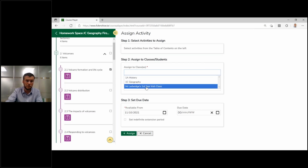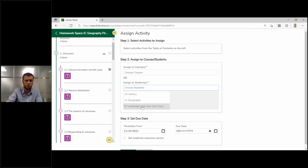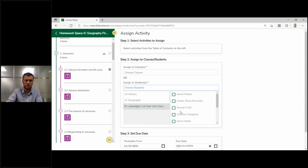You may only have 1 class, but you can set the homework for all of your class in one go, and that may be the option that suits you most at the start, basically, when you're using homework space. For demonstration purposes, I am going to click on the Assign to Students button, which allows me to select a class and then assign the work to individual students.